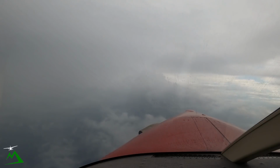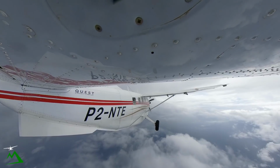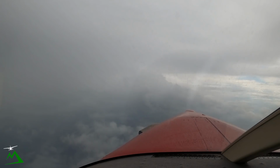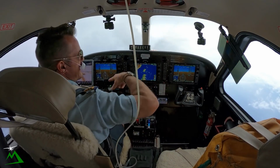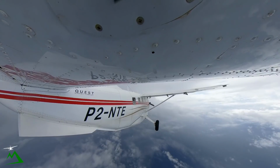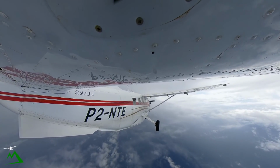Well, it looks like smooth sailing all the way on to Madang from here on out. Looks like we still have some rain and stuff here to the south of us, but we'll head up to Long Island, which also has really cool history behind it. It's an island that has a huge lake in the middle of it. The lake is nearly the size of the island, and they used to use it as a World War II Japanese float base. So really cool history there as well.